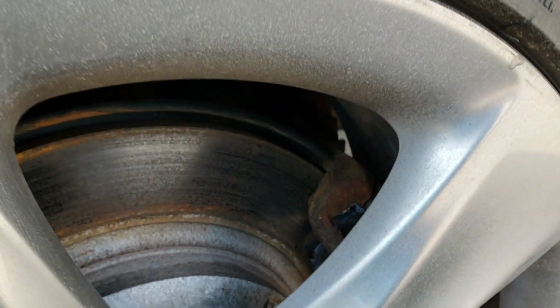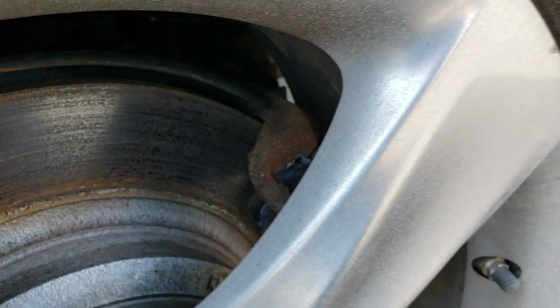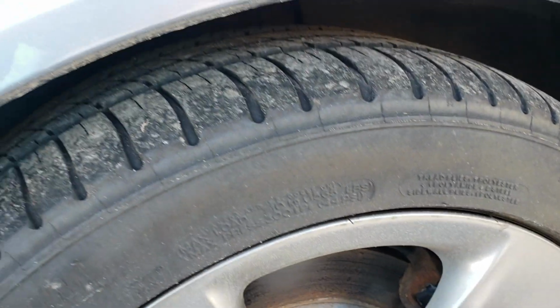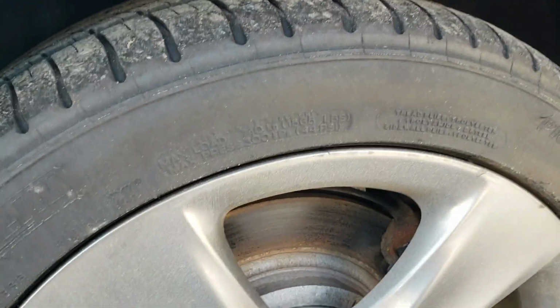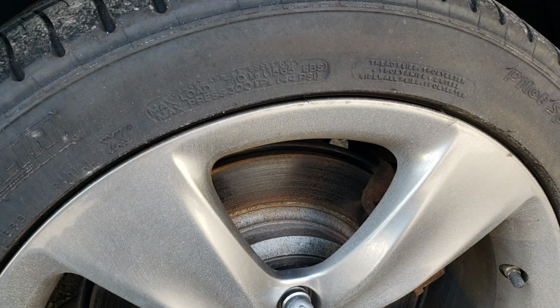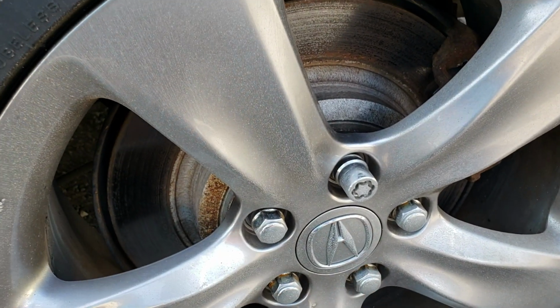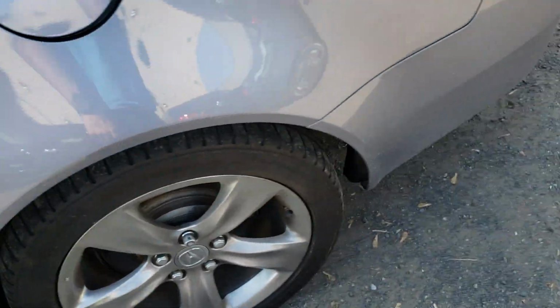There is rust on the rotor surface because the car hasn't been driven in a while. Tire tread wear on the rear tires is slightly thinner. They're about 4.5/32 of an inch. There is a rim lock, but I wasn't able to find the key for the lock.